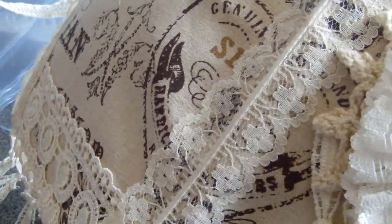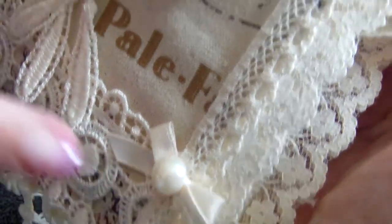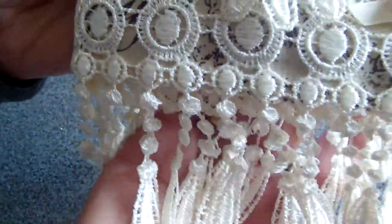Then she glued this beautiful lace. Her work is so elegant. Always nicely balanced. And then the corners here finished off also with lace and a little bow and a flat back pearl all along the edge. There's the lace, and at the bottom is this beautiful cream colored dangle lace.